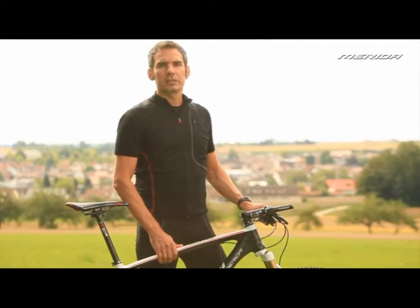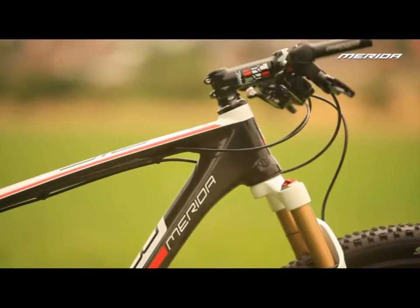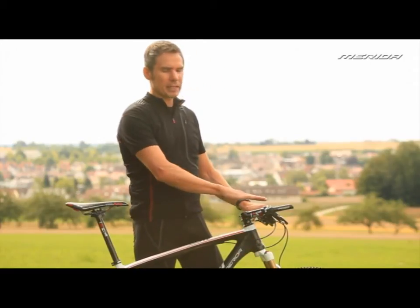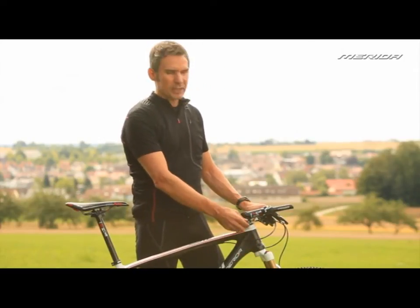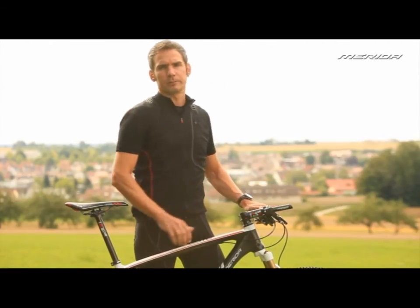Due to the big front wheel, a 29er's cockpit sits substantially higher than that of 26-inch mountain bikes. For sportive use, this must be compensated. Thus, our Big.Nine features a very short head tube, negative stem rise, and a very compact steering head bearing to achieve an adequately low cockpit position.